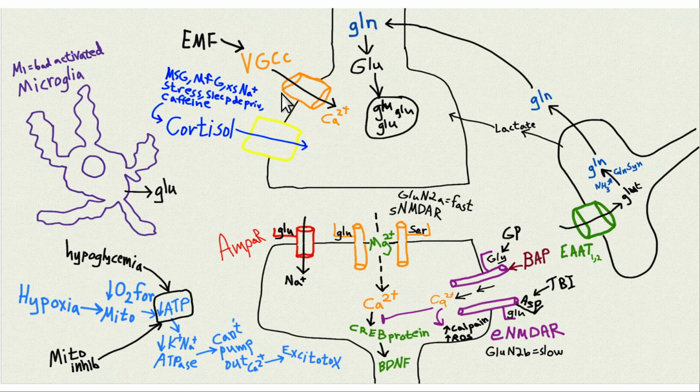So increasing calcium in the cytoplasm from opening up of voltage-gated calcium channels will cause glutamate to diffuse across the cleft and activate the postsynaptic neuron. Cortisol from psychological stress, sleep deprivation, caffeine, excessive MSG, MFG, manufactured free glutamate, even excessive sodium can activate the sympathetic nervous system, fight or flight system, and that will increase cortisol and will then increase this release of glutamate across the synaptic cleft.